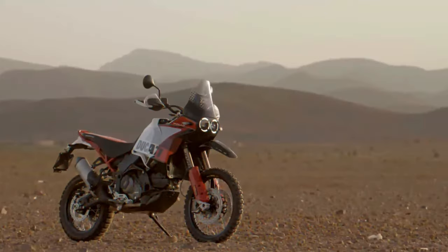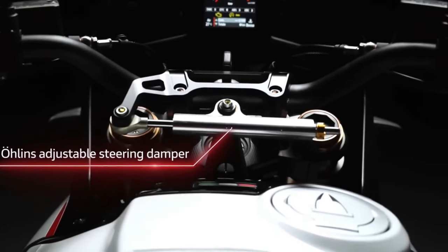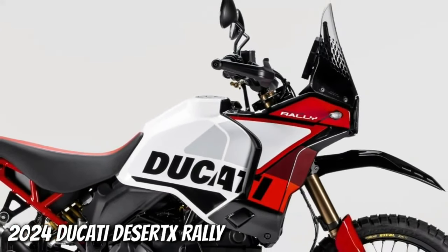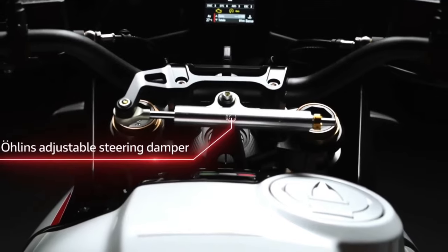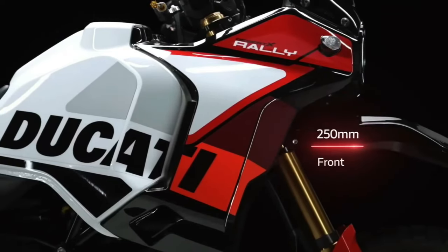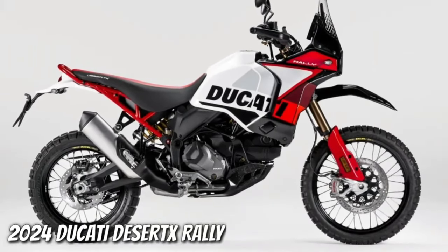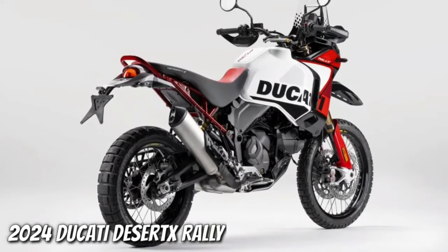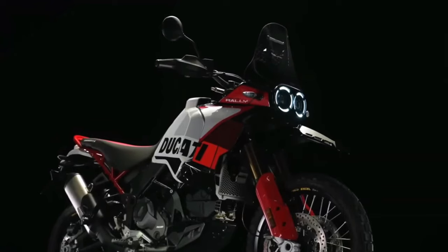Ducati has just announced the 2024 Desert X Rally, a souped-up version of the Ducati Desert X made for more aggressive off-road riding. Thankfully, there's more to the Ducati Desert X Rally than just its livery and high fender. Falling in with the trend of getting highly skilled off-road riders to race big adventure bikes in gnarly competitions, Ducati has already fielded the Desert X Rally in the Erzberg Rodeo.